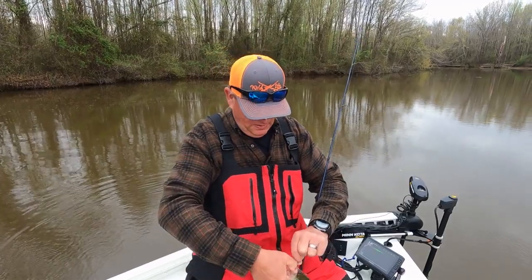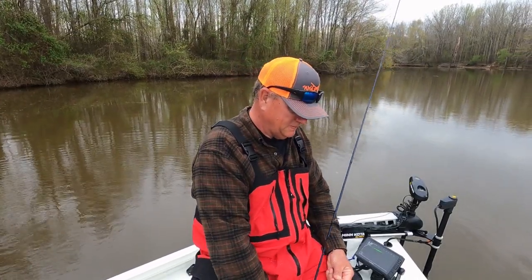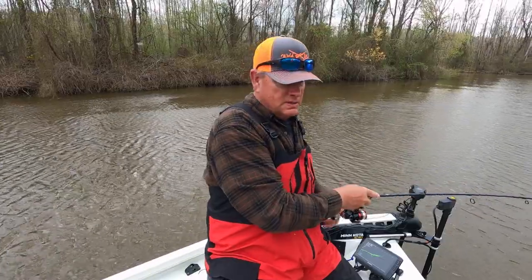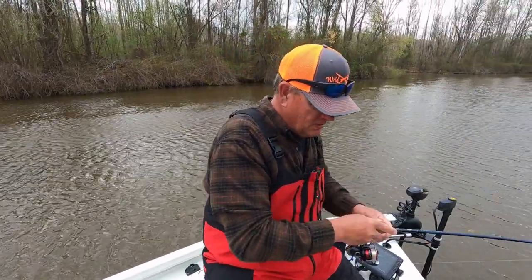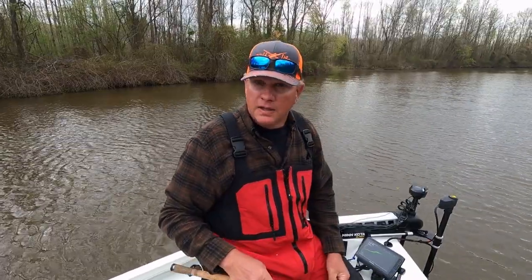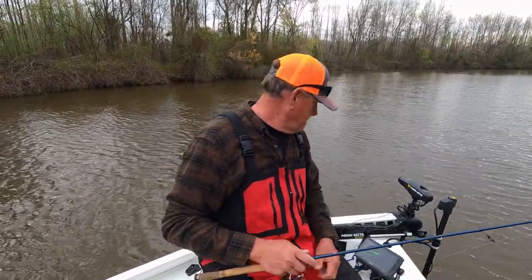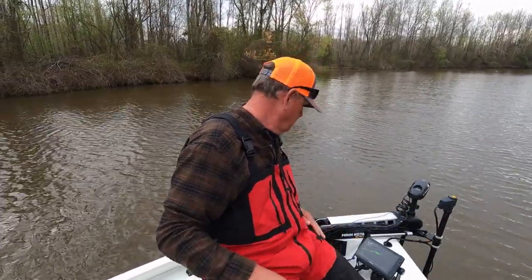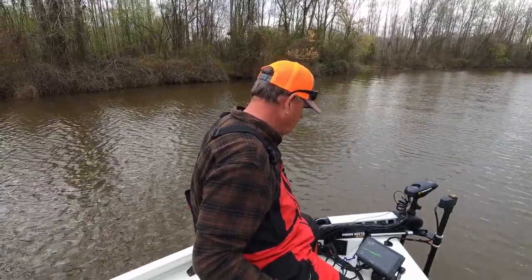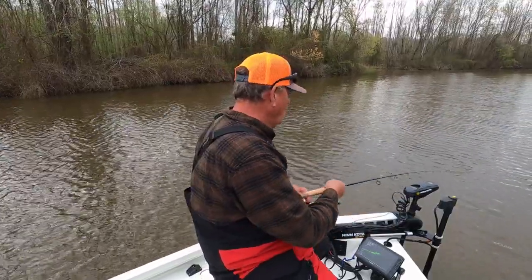Ooh, man, them things fight good. All right, boom. Hey, let's go catch another. Ooh. There he is. Good gracious, that is a big fish. Oh, my goodness. I think that's the biggest one I've ever had on. That was a big fish. Wow. That was a big white bass. Wow.